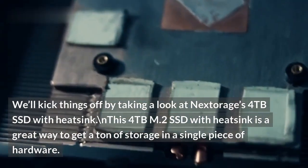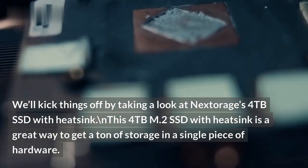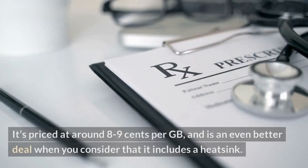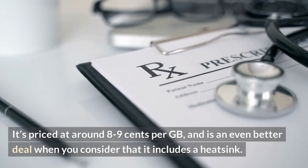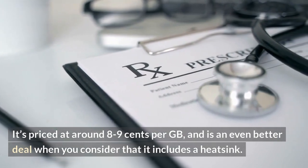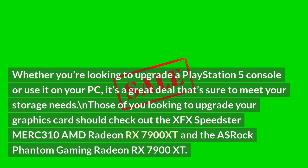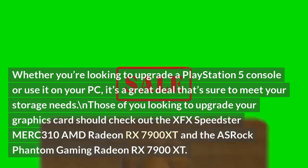This 4TB M.2 SSD with Heatsink is a great way to get a ton of storage in a single piece of hardware. It's priced at around 8 to 9 cents per gigabyte, and is an even better deal when you consider that it includes a heatsink. Whether you're looking to upgrade a PlayStation 5 console or use it on your PC, it's a great deal that's sure to meet your storage needs.